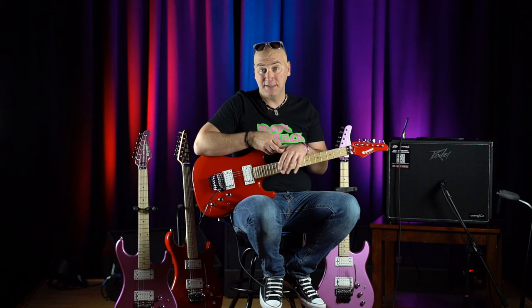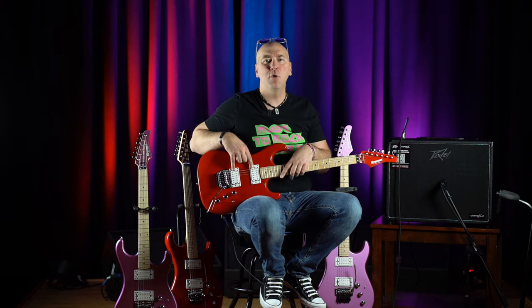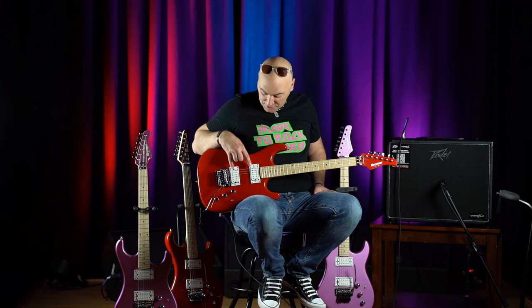It's got two humbuckers right here, the Alnico 5. Do you say Nico or Alnico? What do you say? Put it down in the comments down below. Hello, friends from Europe. Good to see you. Put it in the comments down below.